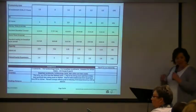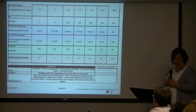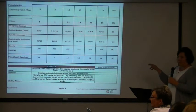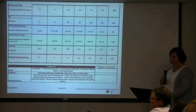Jody has agreed to come back and do some more surveys with our residents to ensure that they're happy with the changes that we've made in a month's time. So our last line here is showing somewhat of an improvement since we've implemented the changes, but we anticipate that will increase over time once everything has been fully implemented.